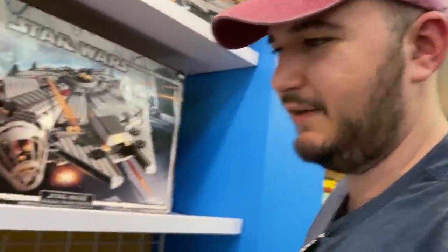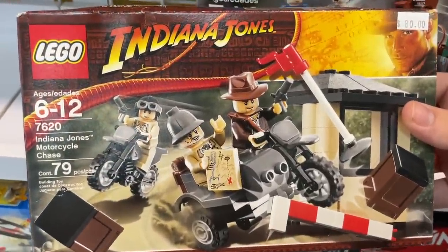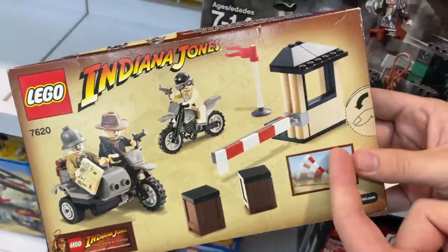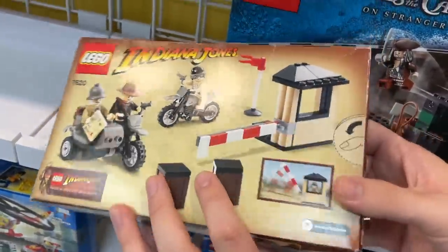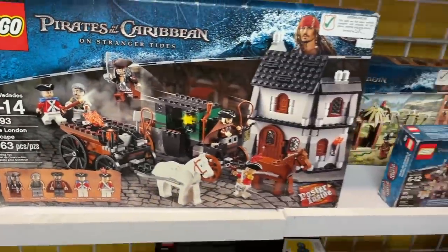All right, so check this out. So first thing is, this is funny. This is the Indiana Jones Motorcycle Chase. I actually had two of these when I was a kid because it was only like 10 bucks. And it was a good set. I wanted two so that way I can make like a full crossing guard kind of thing. That's cool. But now check these ones out, Emily.